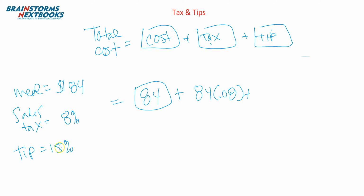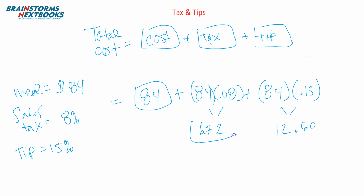now I have 15% of what? Of the original meal, so now I have 84. Maybe I'll put this in parentheses too. 84 times, remember, move it 2 places, 0.15. And then simple multiplication, calculator, or do it the long way, you should get something like this. This would come out to about $6.72, and your tip comes out to about $12.60, which makes sense. The tip is more because the tip is a higher percent, right? Now adding these 3 numbers, our final bill, total cost, would be somewhere around 103 and 32 cents, something like that.